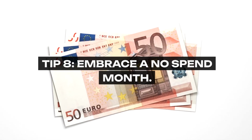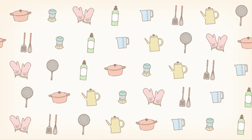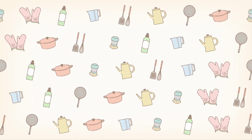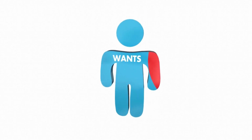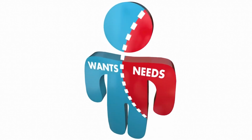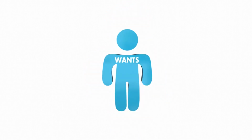Tip 8. Embrace a no-spend month. Pick a month, any month, to commit fully to spending money only on absolute necessities. This radical experiment forces you to differentiate between wants and needs, rediscover the resources you already have, and innovate in ways to enjoy life without opening your wallet.